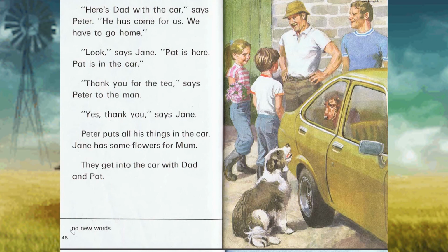So let's continue reading. Here's Dad with the car, says Peter. He has come for us. We have to go home. Look, says Jane. Pat is here. Pat is in the car.